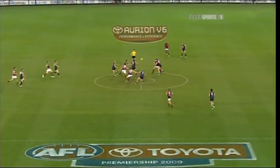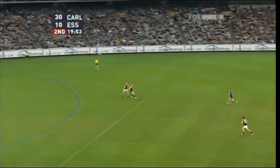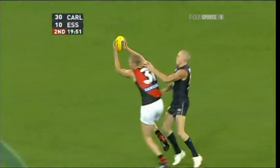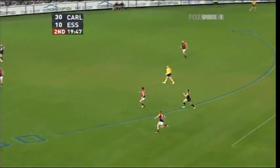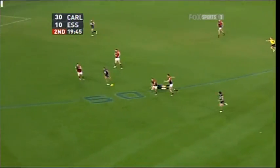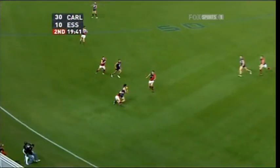So we start the second term. It's the Blues kicking to left of screen or the Punt Road end as Judd gets another start at Fletcher. Outmarks Robinson at halfback. His 17th season, Dustin Fletcher. What a record he's had, debuting way back in 1993.